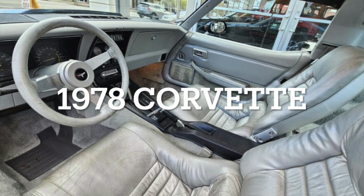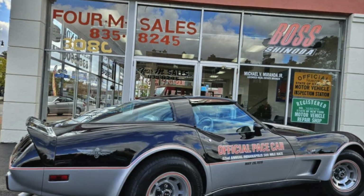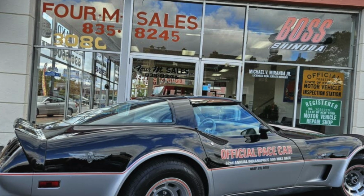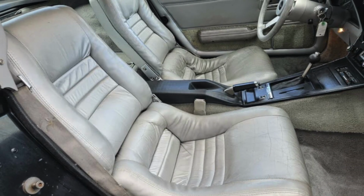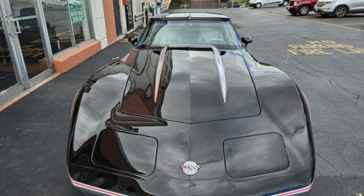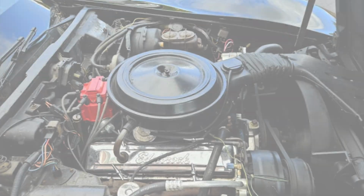Car 4, 1978 Chevrolet Corvette. Finally at number 4, and here we have a 1978 C3 Corvette finished in a cool gray and black exterior along with a unique silver interior in which both really stand out but also look cool. This listing does not mention the engine or the transmission, so be cautious, but I would guess that it's similar to the other ones we talked about.